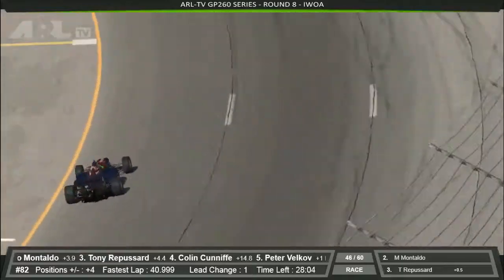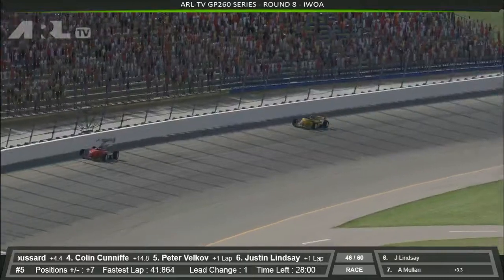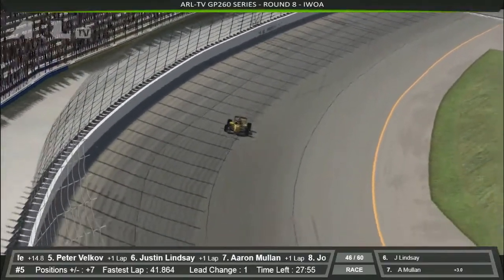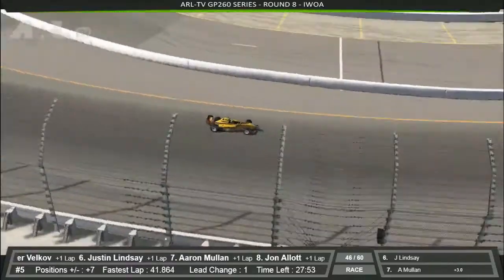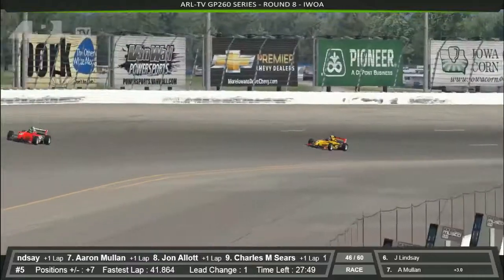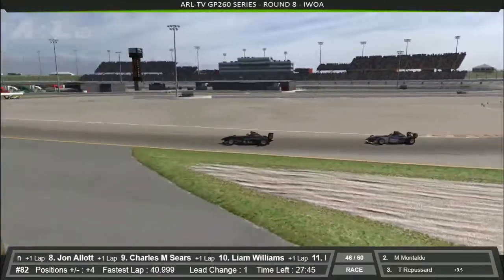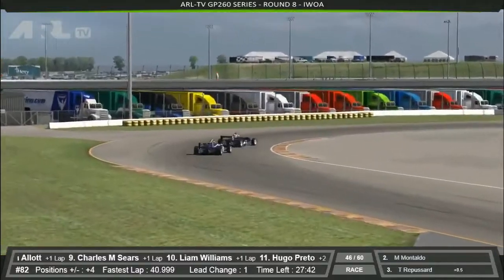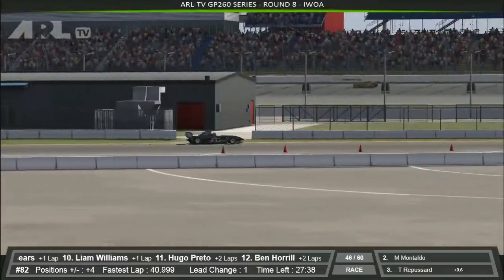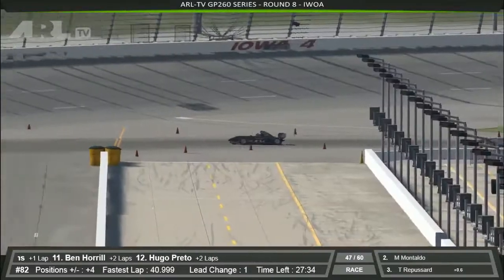Let's quickly see if we can jump on board with those guys, because they look like they're battling it out. Although it looks like Velkov quick to jump away. Still Montaldo under a lot of pressure here from Repousade. Are we going to see the first non-Trident victory of the season?